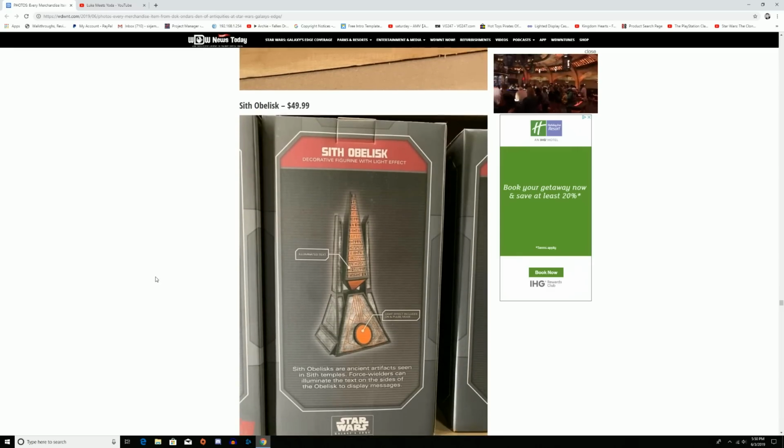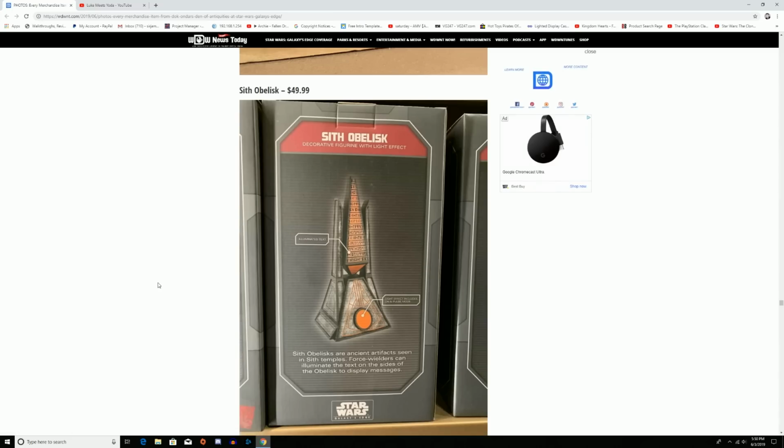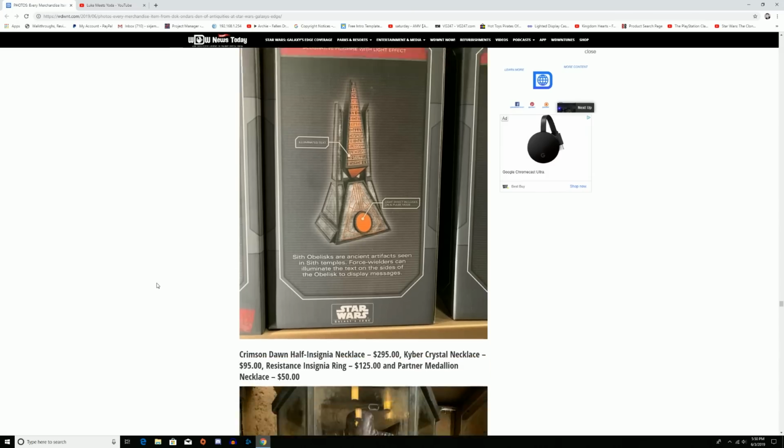This is another cool piece here. The Sith Obelisk for $50. And it's a decorative figure with light effects. This is an ancient artifact seen in Sith temples. Force wielders can illuminate the text on the sides of the obelisk to display a message. Interesting. Definitely a cool piece.